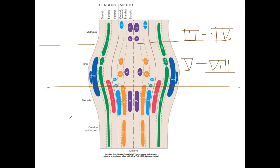Next one, in the medulla oblongata, it's pairs 9 to 12. And please remember, first and second cranial nerves haven't nuclei. It's an ending of the brain in the peripheral surfaces of the organism.